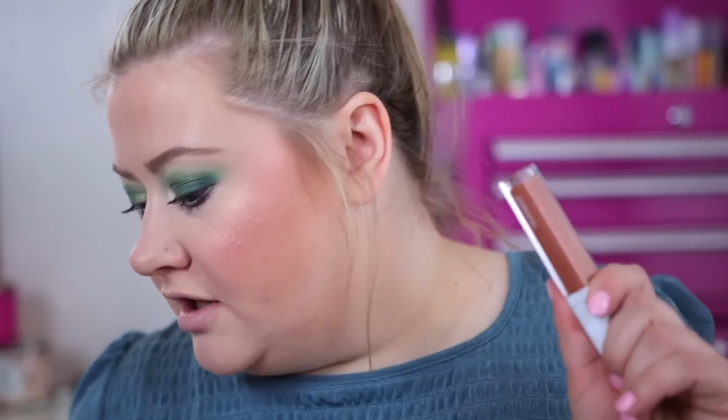I think Physicians Formula is coming out with a butter lip product. I know they have butter lipsticks already, but I swear I saw it in one of their promos, but I don't have any. I didn't think it was on the website, so let me grab something else to try. So what I grabbed out of my collection is this from Persona. Again, this is technically not a drugstore brand, but it's more mid-range. So I feel like Physicians Formula is also mid-range, as well as Pixi. So this gloss is $16.